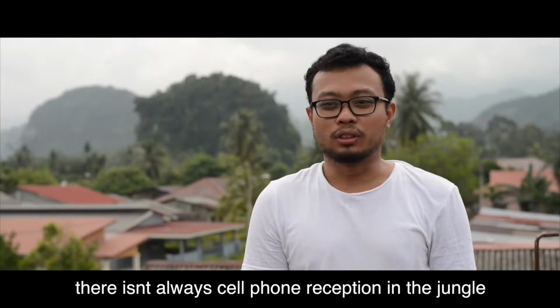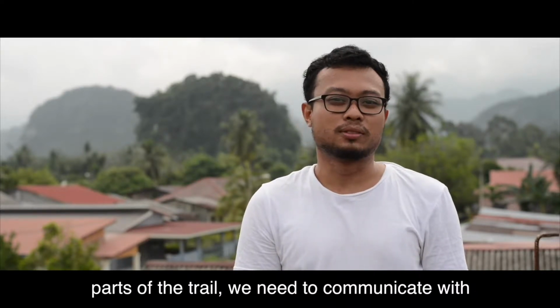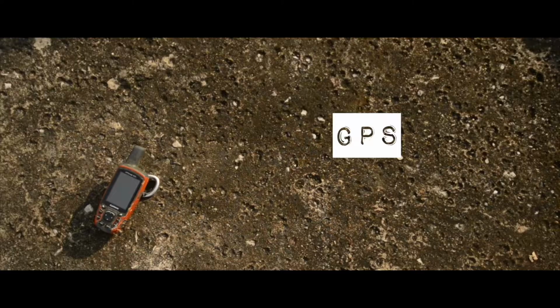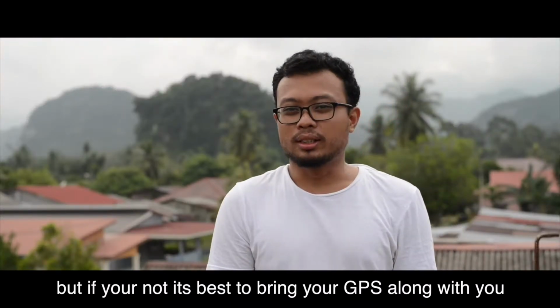There isn't always cell phone reception in the jungle, and if we have a big group and we want to explore different parts of the trail, we need to communicate with our members somehow, and that's what we use our walkie-talkies for.